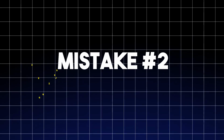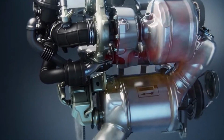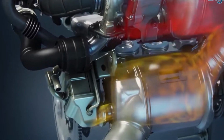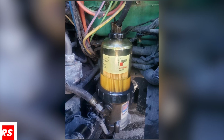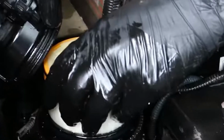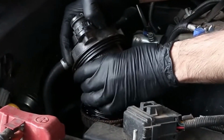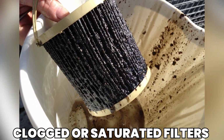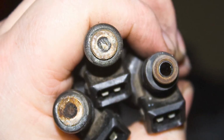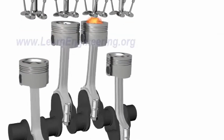Mistake number 2. Skipping fuel filter replacements. Diesel fuel tends to attract water and contaminants more than gasoline. That's why diesel engines come with water separators and advanced fuel filters. But if you skip replacing these filters, you're allowing dirty fuel to reach your injectors and combustion chamber. Clogged or saturated filters can cause injector wear, poor atomization, and eventually lead to misfires and power loss.